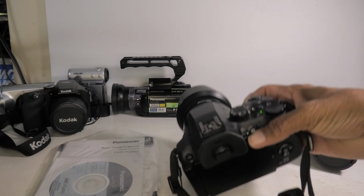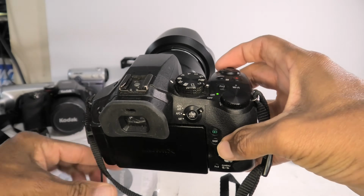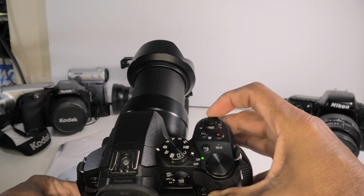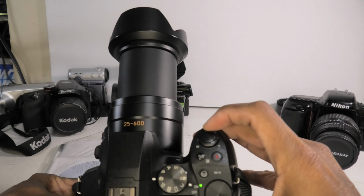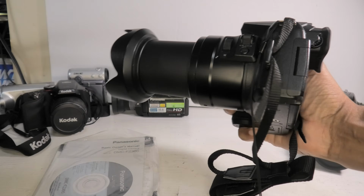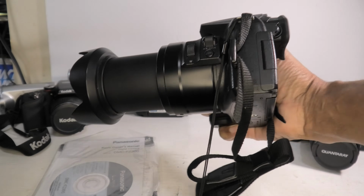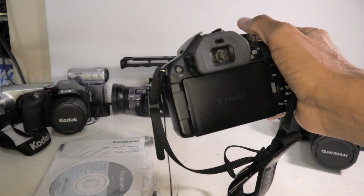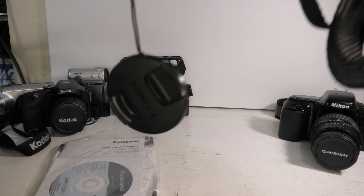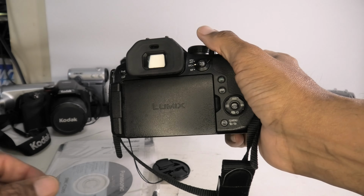Okay, so I want to demonstrate the super zoom. I said these cameras are sometimes called super zoom cameras. That's kind of a crazy amount of zoom that this camera has. When you crank it out there, it's almost comical how much zoom this camera has. But it can do 600, and it can actually do double that with digital out to 1200. It's a crazy amount.